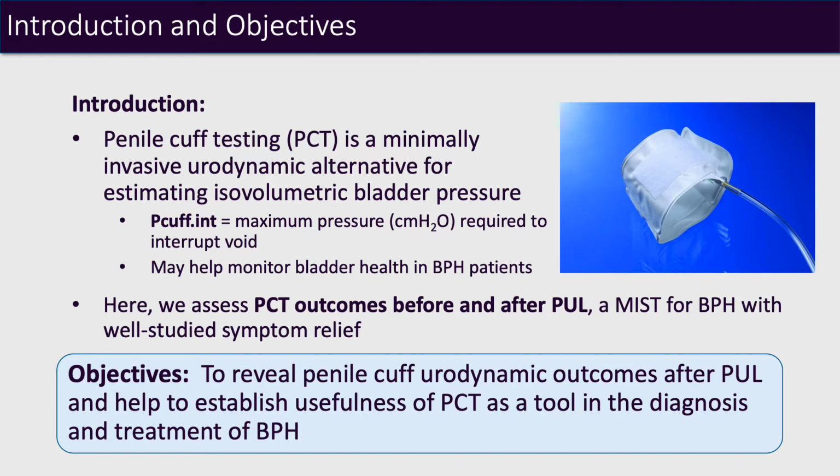The way this test works is that a small cuff, similar to a blood pressure cuff, is wrapped around the penis, and the patient completes an active voiding cycle. During a typical test, the cuff inflates 4 to 5 times and it interrupts the void.